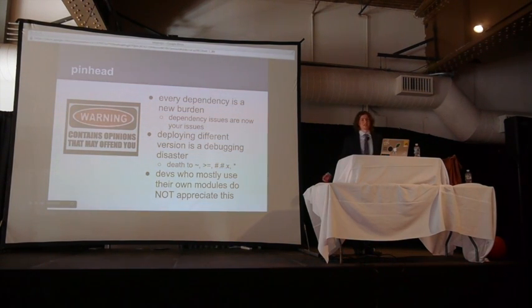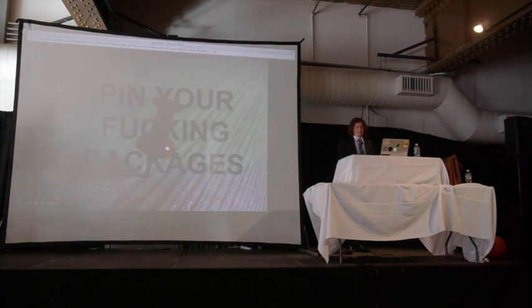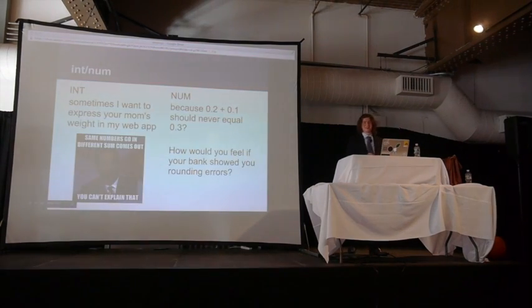Because whenever you have a dependency, it is your problem, whether you like it or not. As soon as the dependency breaks and causes a break in your system, your users don't know that you depended on module XYZ. They just know that they used your thing and it broke, right? Now you have to go fix it. So, basically, yeah, pin your fucking modules. Okay? I don't want to deal with it again. On to more exciting and happier times.